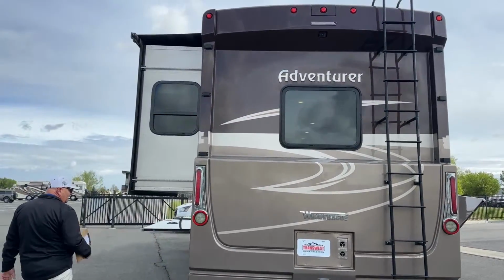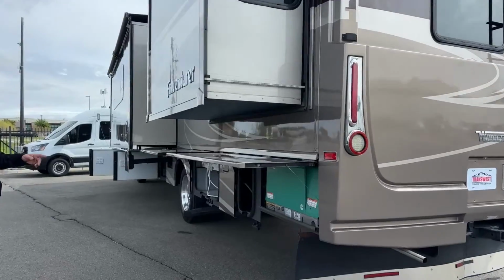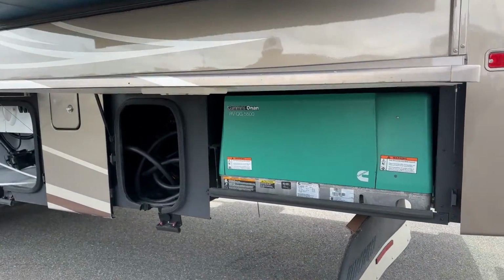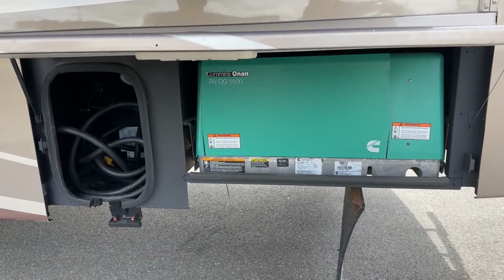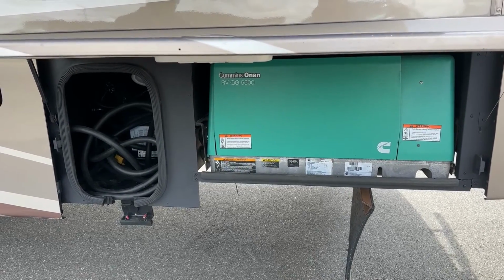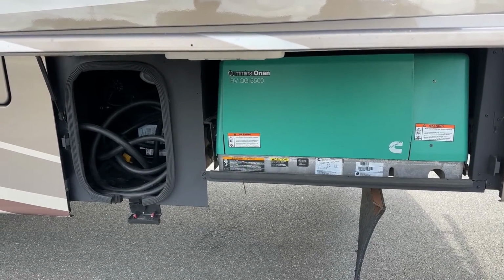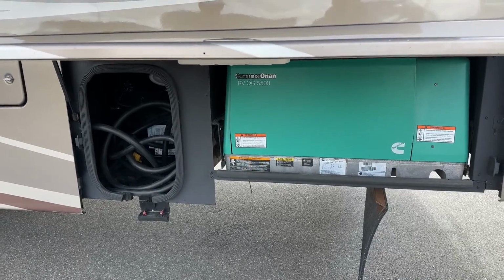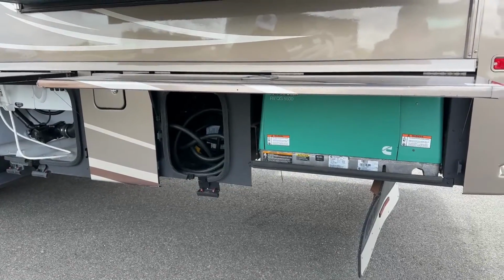All right, so over here, this has a 5,500 watt Cummins/Onan generator on it. These generators that are encased like this are very quiet, very smooth, have an excellent reputation for longevity. So I'm a big fan of the Cummins generator that's encased like this. That's 5,500, so you can easily run both air conditioners on this simultaneously.